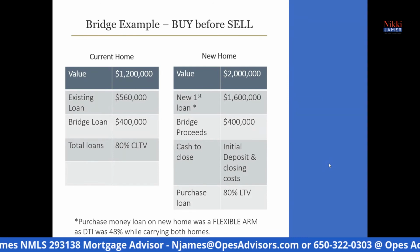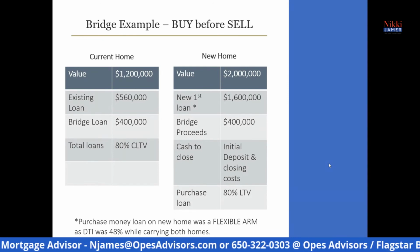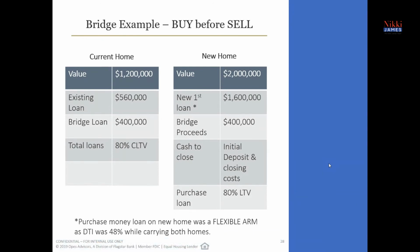Now, in this case, you would need to still put your 3% deposit down. So when you write your contract, you do have to have the funds to put at least 3%, which is $60,000 of the $2 million. But in this case, we would be able to lend you the rest of the money and cover closing costs. The debt to income ratio on that 1.6 million, again, is calculated in a flexible way that offsets the current home with potential rental income and allows our debt to income ratio to go up to 48%. So a lot of math there.